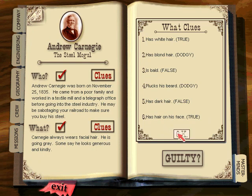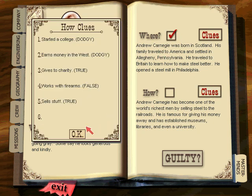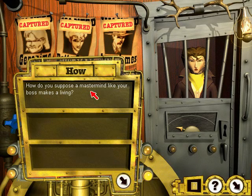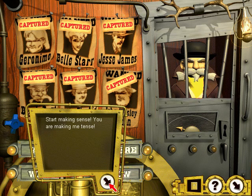What clues? Who clues? Where clues? How clues? I'm fired up. How? Loco, how do you make Jesse James's eyes twinkle? Shine a candle in his ear. Are you calling me empty-headed, brainless, not very bright? You expect me to answer you? Dang, we need a clue. Loco, how do you bow to a big green cow? Start making sense. You're making me tense.